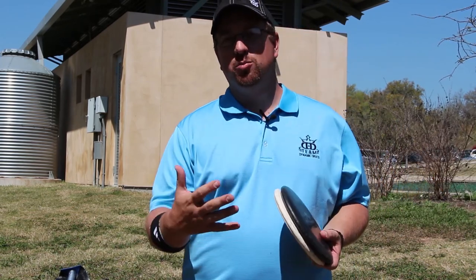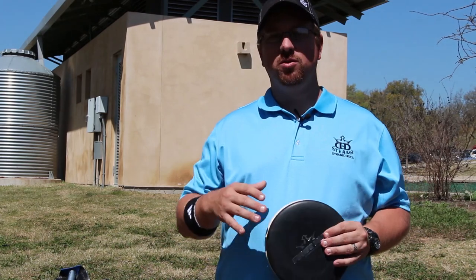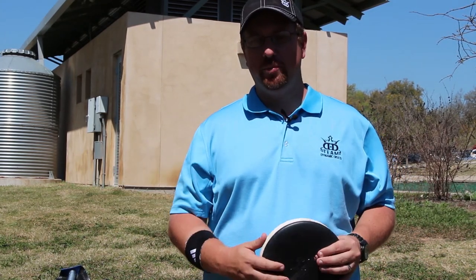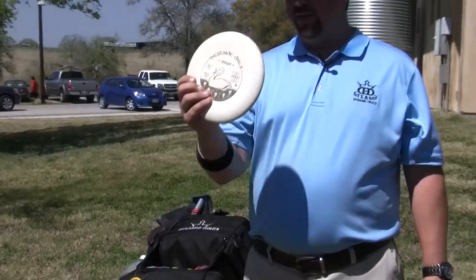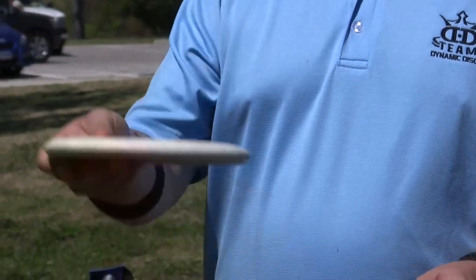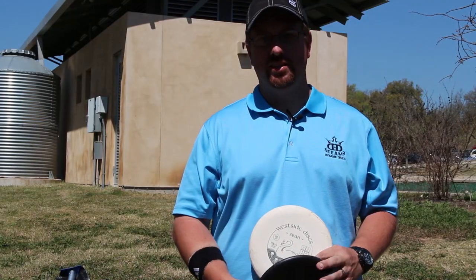Dynamic Discs are manufactured by Latitude 64, who also manufactures Westside Discs, and so I'm throwing all three of those companies. I'm putting with the Swan 2. Probably could compare it to a magnet. Just a straight flyer, soft hitter when it goes to the chains.